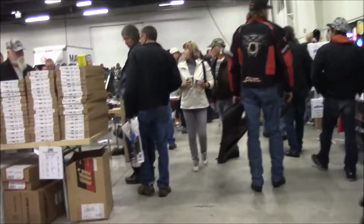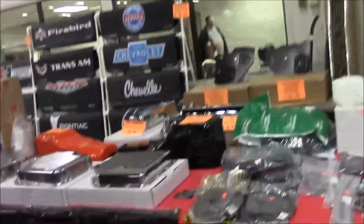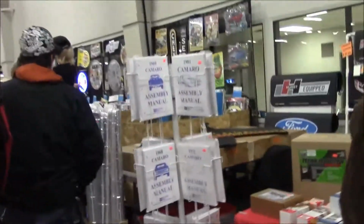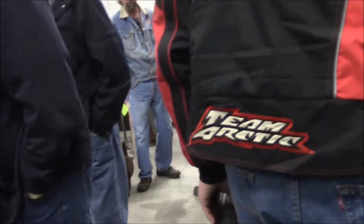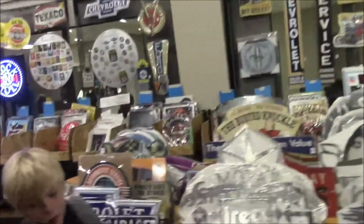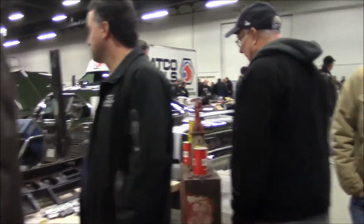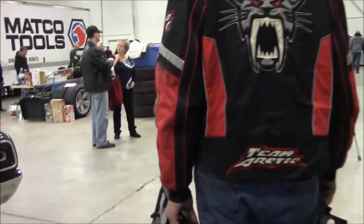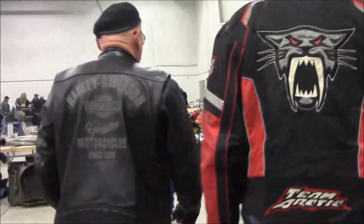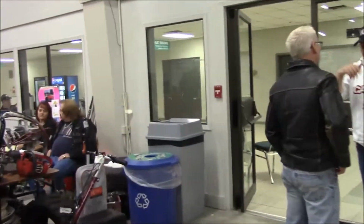As you work your way through the crowd, you're going to find by watching the tables that there's a little bit of everything. That's why you got to know what you're looking for. So you'll find everything from magazines and literature right through to blowers and injectors, complete vehicles, custom cars. And it's easy to get distracted. And it's easy to spend more than you want. Which is why you need to have your grocery list, for lack of a better term.